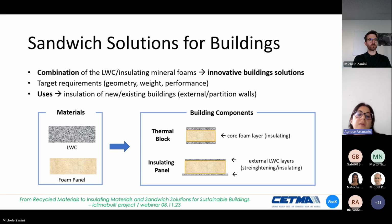In this scheme, you see the two materials, the lightweight concrete and the foam panel, produced in two parallel pilot lines. These materials at a certain point are combined to produce two kinds of sandwich solution. One is a thermal block and the other one is an insulating panel. Basically, in this kind of component, the insulating part is done by the foam layer, which is very light in weight and very insulating. And the concrete is used for the two external layers; apart from the insulation, the main role is to strengthen the structure of the component produced.